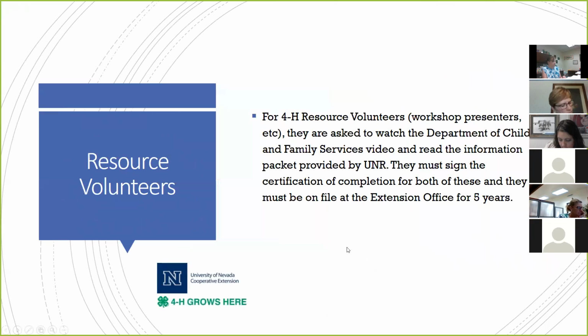And then resource volunteers. If you need to get their information, our target date is December of 2018, but to get them into Workday, it's probably going to go until June of 2019. So I need to make a change to that date, but we want to get them in there as quick as we can. It is better, as you're re-fingerprinting, that's when you put them into Workday.